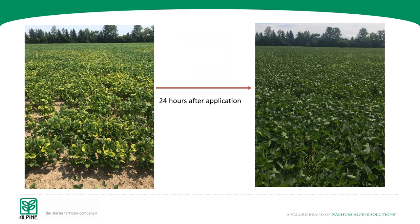A second set of pictures here, this one from the other end of the province, the Ottawa Valley. The previous one was from north of Stratford. Here was a picture last year. This came to us unsolicited after they'd used our product. And as you can tell by the tree line, it's the same location.